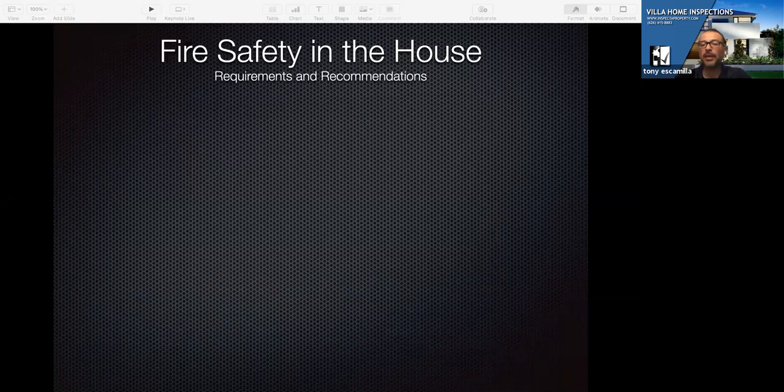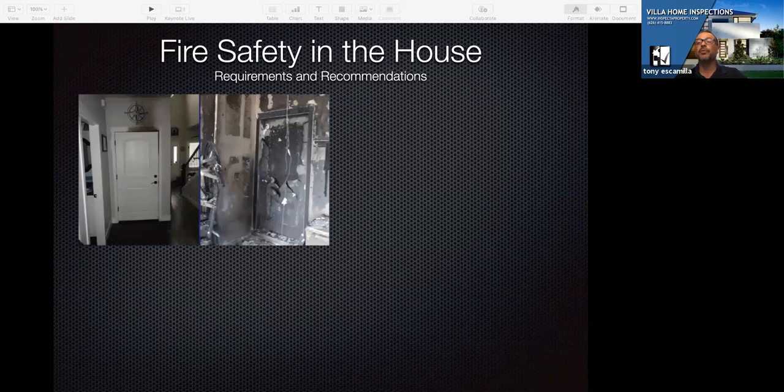Fire safety. Now, fire safety I'll cover. I'm very big on fire safety during my inspections. And it's almost 12, I'm running a little late, so I want to make sure I give a Q&A. So I'm going to go through the fire safety requirements really quick. Fire safety, there are requirements.